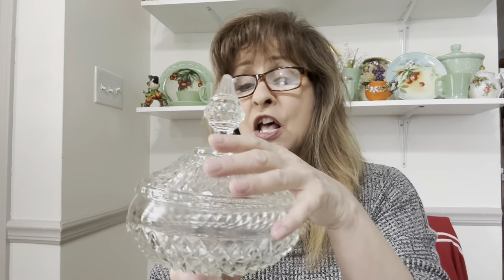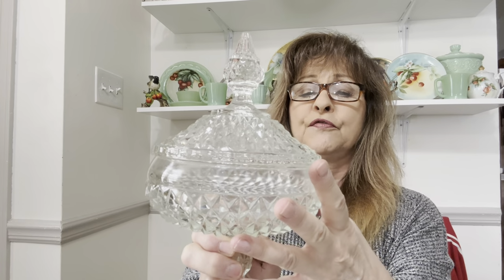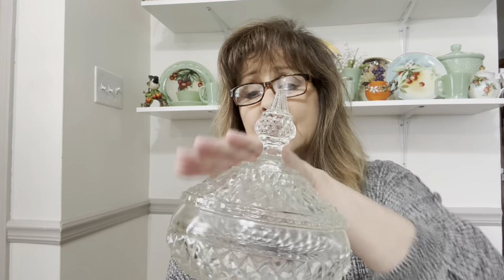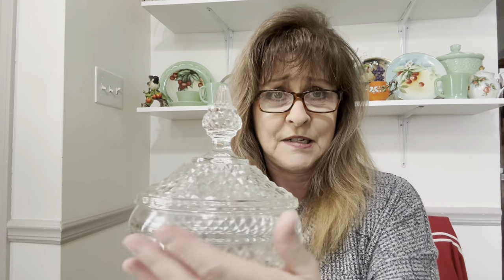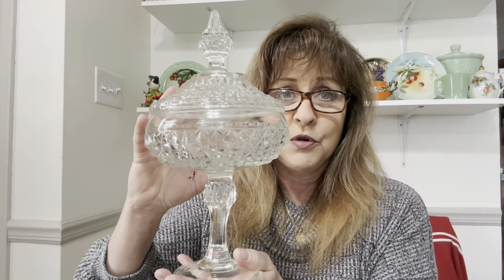I did find another one of these gorgeous Indiana glass Diamond Point candy dishes. This is in perfect condition, except for a tiny little flea bite on one of these Diamond Points. I thought I felt the whole thing up. That doesn't sound right. I felt it. I didn't feel it up. But anyways, it's gorgeous. It's just beautiful. So I love these. I like the ones that come in blue. I haven't found one in quite a long time.